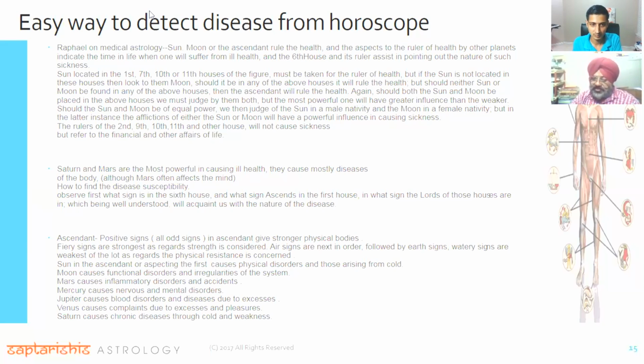Venus causes complaints due to excesses of pleasures. In addictions, Venus is very important, because it brings in a kind of excess of pleasure. If we are addicted to, say, a computer, PC, tablet, or gaming, or alcohol, drugs, anything, it's the excess of pleasure that the body derives. That is the cause. Venus is all about excesses due to pleasure that a body or a mind may derive. Saturn brings chronic diseases, cold, weakness, and it's all about that.